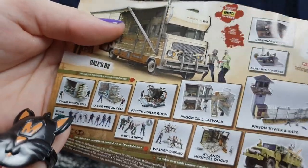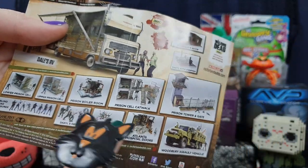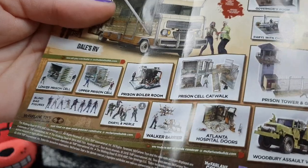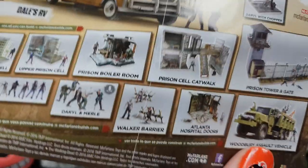Now, these must be parts from the programme. You've got a prison cell, a boiler room, a hospital. Wow, really cool. If you're a Walking Dead fan, these look awesome.